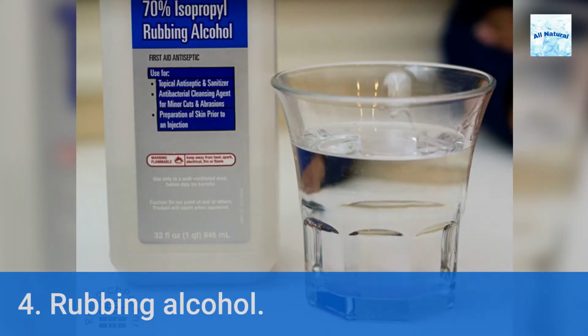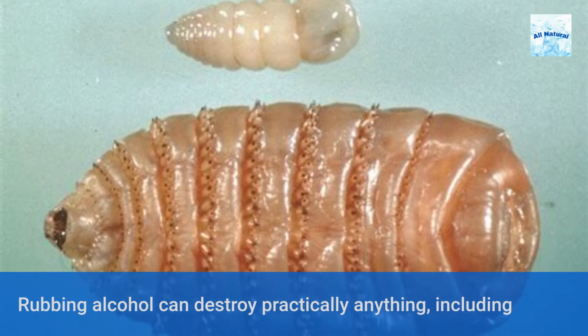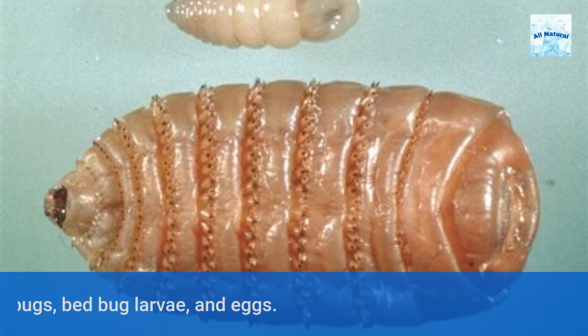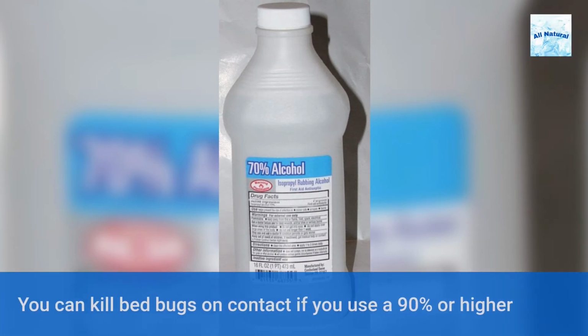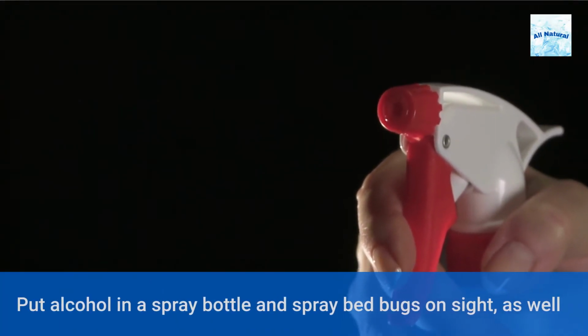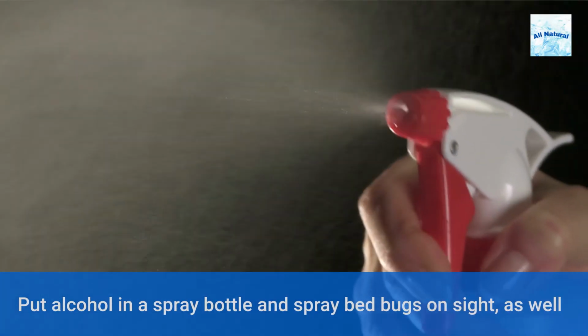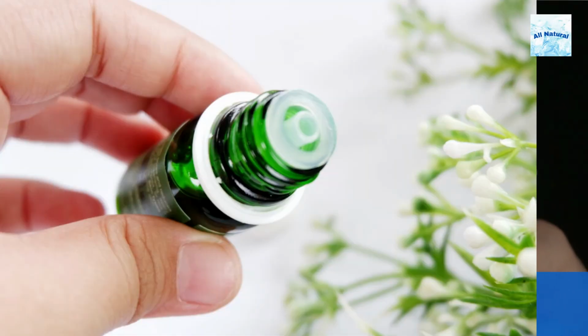4. Rubbing alcohol. Rubbing alcohol can destroy practically anything, including bed bugs, bed bug larvae, and eggs. You can kill bed bugs on contact if you use a 90% or higher alcohol dilution. Put alcohol in a spray bottle and spray bed bugs on site, as well as spraying their hiding places and where they lay their eggs.